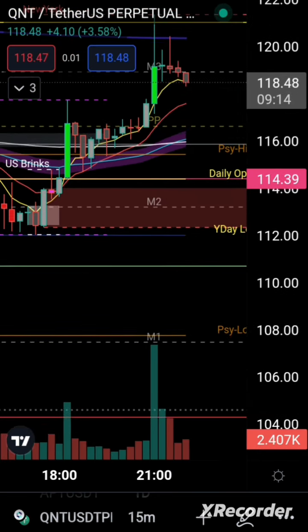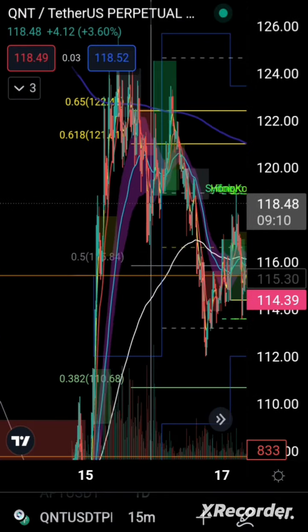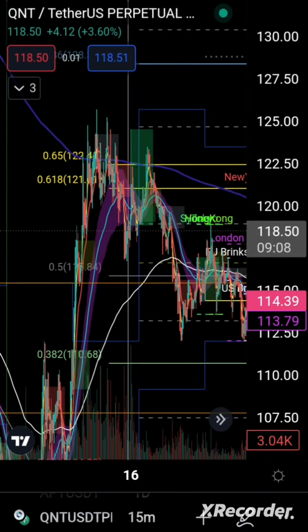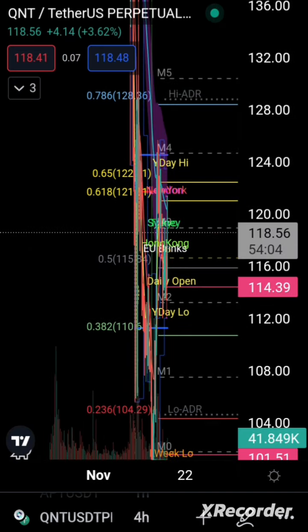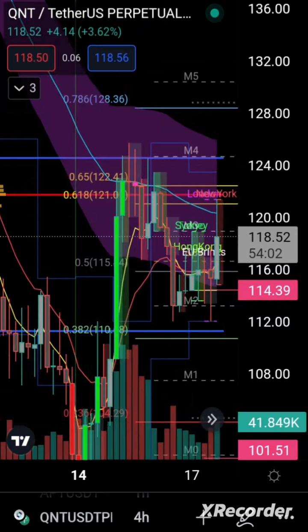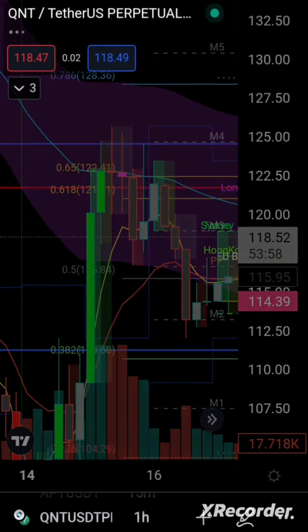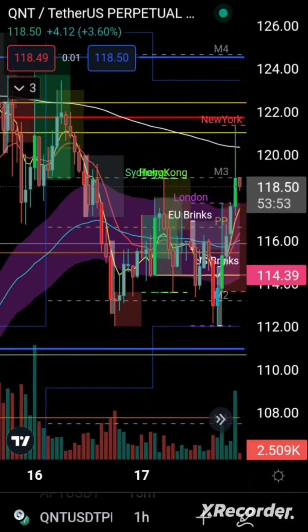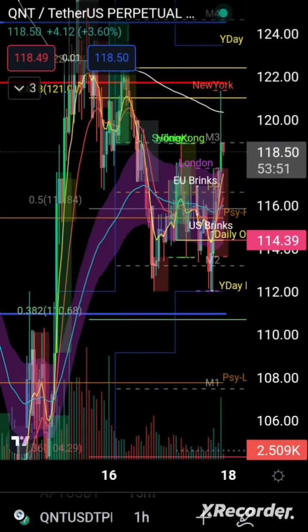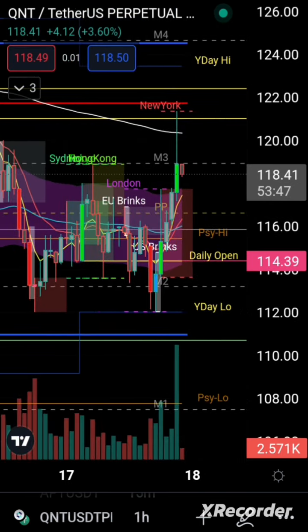Now, if you look at Quant, what we've done the past few days, I gave you this trade setup. We came up to the value area high, rejection at the point of control and the value area high slightly, and we came down, and that was our 200 EMA on the hourly. And if you look at what we did, we came all the way down to around 112. That was a beautiful trade, got stopped out in profit.